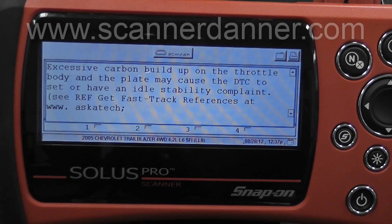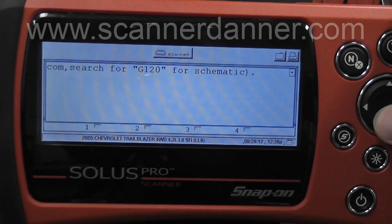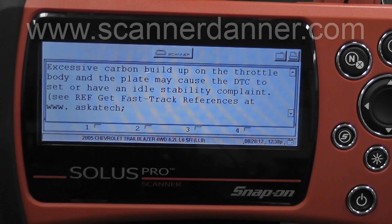Excessive carbon buildup on the throttle body and plate may cause the DTC to set or have an idle stability complaint. An idle stability complaint would be like start, stall, stalling at stops, and things like that. And that's it, there's nothing else in there, but I want to point that part out to you: nowhere in our flowchart from the manufacturer was that information. If you followed that through, you may be putting a MAP sensor in it and not fixing it, and you may be putting a computer in it and not fixing it. So just keep that in mind. Nowhere in that flowchart did it talk about carbon buildup on the throttle plate.